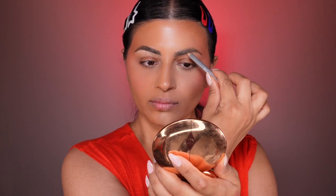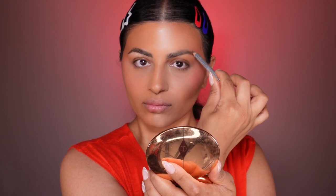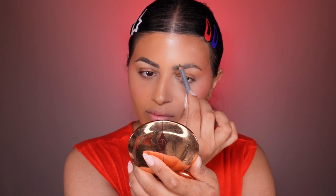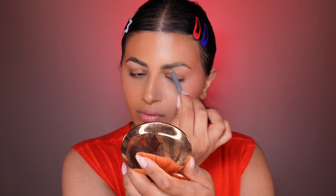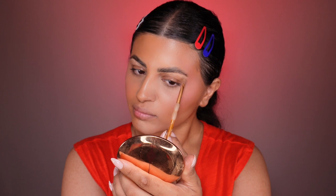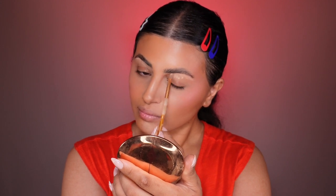To fill in the brows, use a brow pencil or a tinted brow gel to add volume and definition. Focus on the empty areas but keep the strokes light and feathery for the effortless West Coast vibe. Now you can add a little bit of concealer on the brow bone to sharpen both of the brows and make it more clean and beautiful.